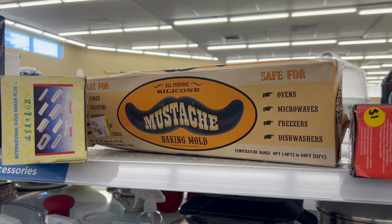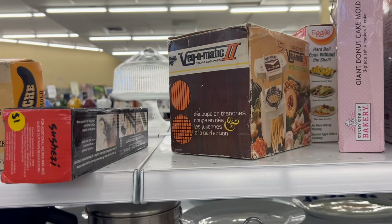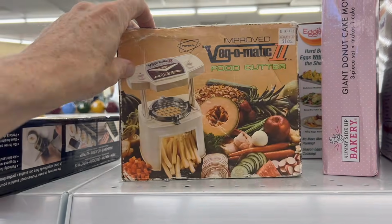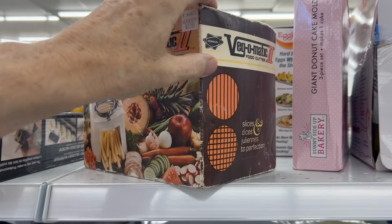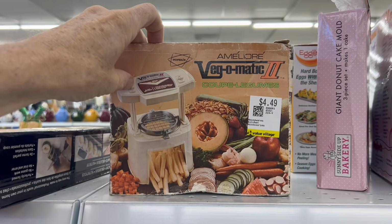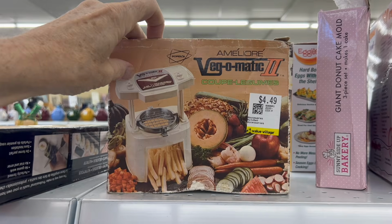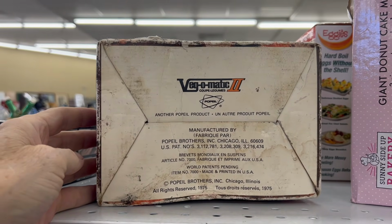So if you use the mustache baking mold and you get a hair in it, I guess that makes it look normal. Oh, and right out of the 70s, Vegematic 2. Yes, cost $13 at Ernst way back when. Ernst was a home store around here, actually a garden and hardware store mainly, but they had a houseware section. 1975 Popeil Brothers.